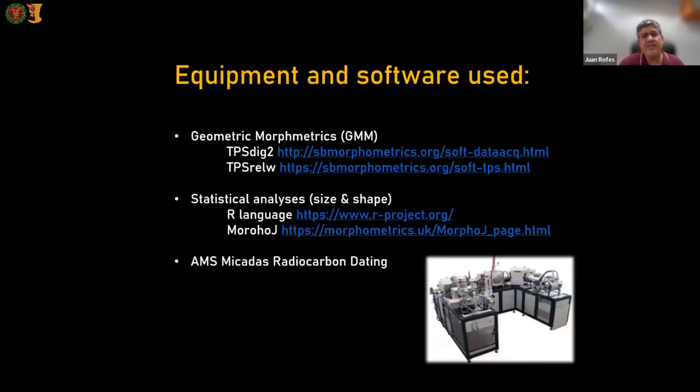And then, well, this is the equipment and software I use for the geometric morphometrics: TPS DIG and TPS RELW. Both software are free and you can access them online. For statistical analysis of size and shape, I use the R language, also accessible online, and MorphoJ, accessible too. And this is the AMS MICADAS radiocarbon data.